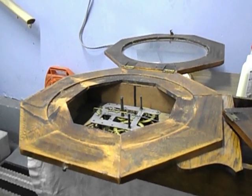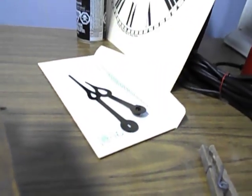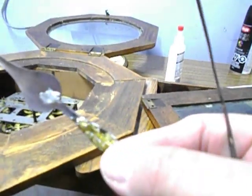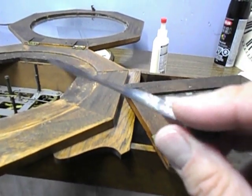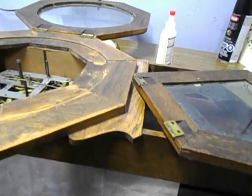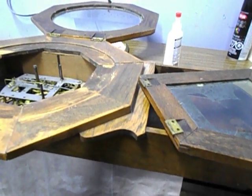This one needs a bit of work. The face is a disaster on it. So I've got a new old stock face I'm going to put on it. Some new old stock hands. The hands that were on it have had several repairs of bad, it's almost like they were brazed. I don't know why, or silver soldered. That's not even the correct hand. The pendulum was missing the wire. So I actually have another one here to use on it. Let's say I have it apart gluing it.